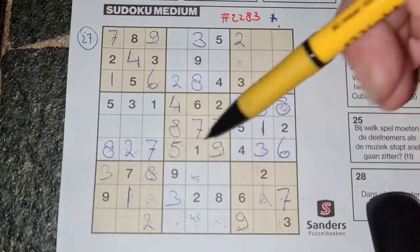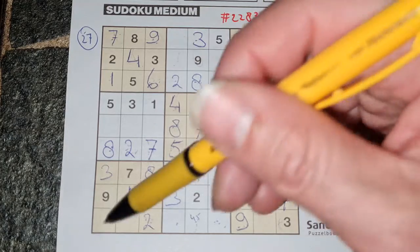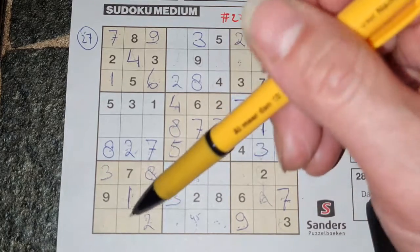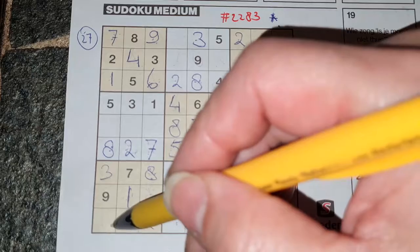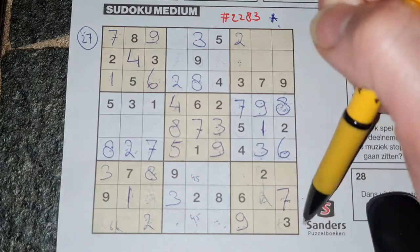1, 2, 3, 4, 5, and the 6. Alright. 3 missing numbers in this big square. One of the missing numbers is 6. We see a 6 there, no 6 there, so the 6 could be here, could be there. So we have a 6 in one of those two boxes in the last row.